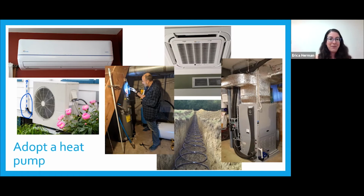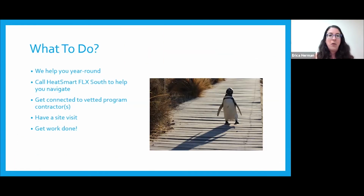So feel free to adopt a heat pump in your home. They come in all shapes and sizes, and we are ready to help you. We have our vetted program contractor teammates. We help you year round. You can call us over at the Heat Smart FLX South program to help you get started and to navigate options. And then we get you connected with one or more of our amazing contractors. They come to do a site visit, explain everything so you're at the point of making your decision, and then they help you get the work done.